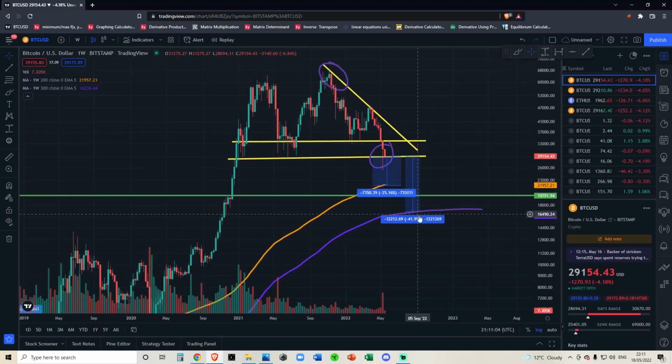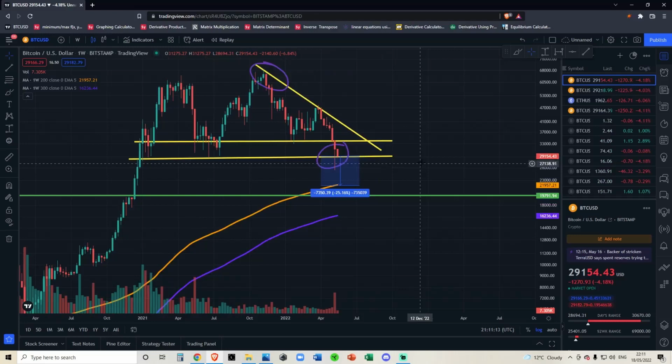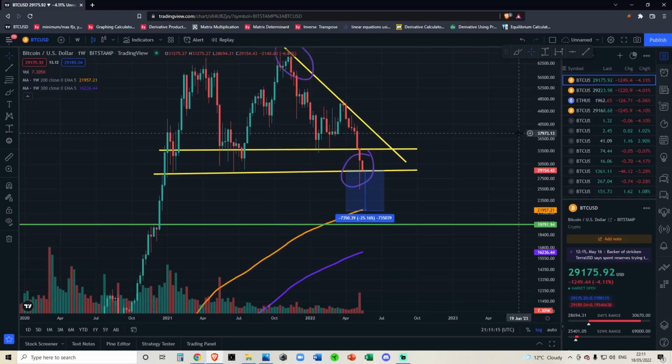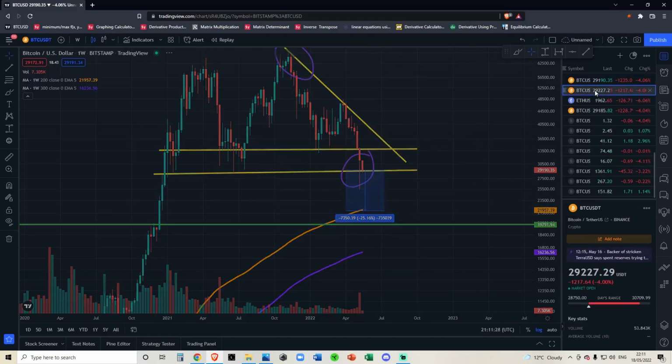I don't actually think that we're going to be moving down to 16,000. If we do, I imagine it's going to be a wick like that is going to be bought up. If you're asleep, you're not going to be getting your orders filled for it. And I think even people who have their orders filled for 16,000 probably won't get them hit. I do definitely think though that 22,000 could be on the table, so that is really what I'm looking out for at this moment in time. That's all I've got for Bitcoin.